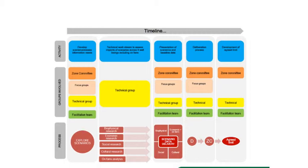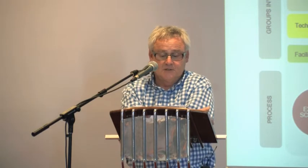This is a kind of roadmap of process that starts with the scenario exploration phase and ends with an agreement on limits. So imagine that roughly the time is passing from left to right in this diagram. Along the top we have a series of activities. They start with, if you like, the identification of development scenarios, technical assessments, a deliberation process and the development of an agreed limit. And then down the vertical axis we have the groups that are involved, and they're identified there as a zone committee, focus groups, a technical group, which is your science leadership group, and facilitators.